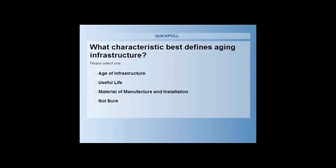Okay, if you just take a minute and look at the poll question, what I'd like to know is what characteristic do you think best defines the aging infrastructure? And we're thinking about, is it the age of the infrastructure, useful life, material of manufacture and installation, or are you not sure? So just take a moment and just choose what you think would be the best characteristic to define aging infrastructure. Just going to give it a few more seconds to allow people to respond.